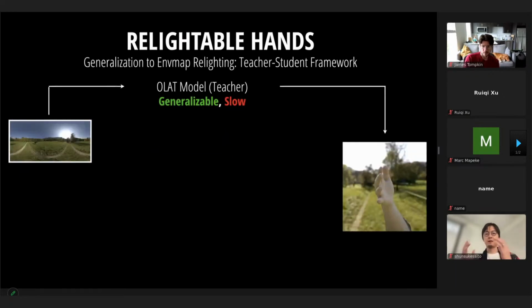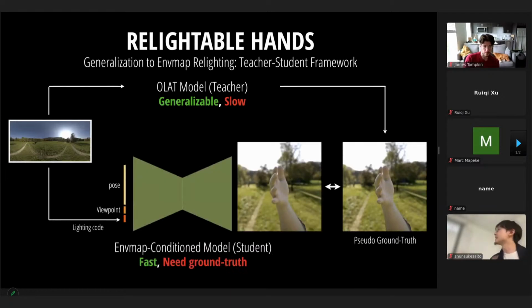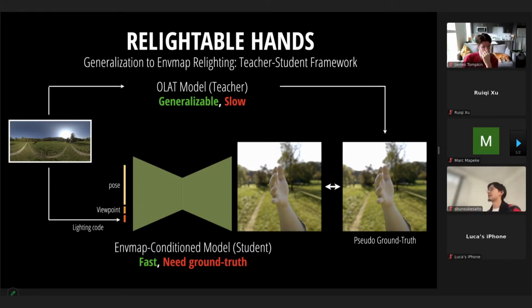And to enable fast rendering, as I mentioned earlier, we also leverage this teacher-student framework here. We take the teacher model, this OLAT-based model, to produce a bunch of pseudo ground truths under natural illumination, and then we basically supervise a fast renderable environment map condition model as a student, and then we can render in real time with the natural illumination.